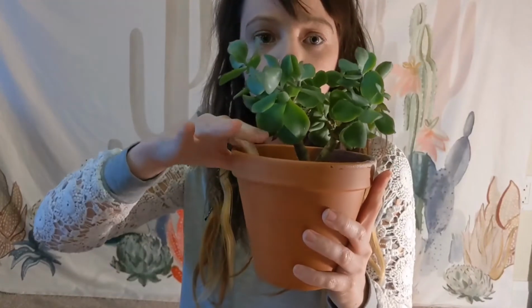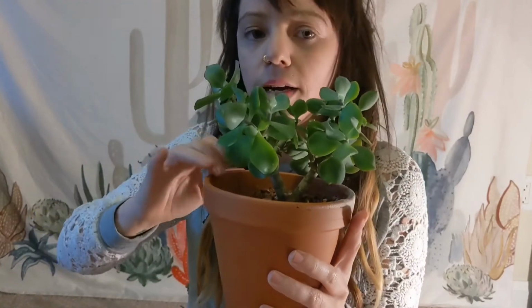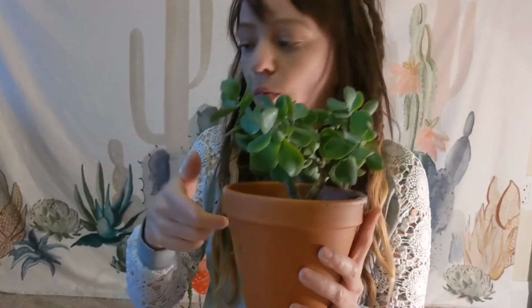And then of course the dirt, if the dirt is super dry, it's good for water, but if you feel any moisture, any water at all, don't water it. I find every 1 to 2 weeks, I'll give them water. It depends on how dry your house is, how warm you are, where you live. But for me, I find every 2 weeks. And then again, it depends where you are in the season. Summer, you're going to probably be watering more, maybe every week, maybe every 2 weeks.